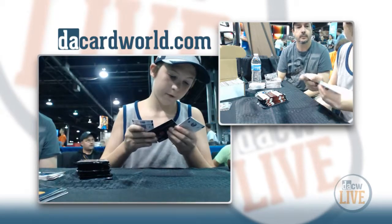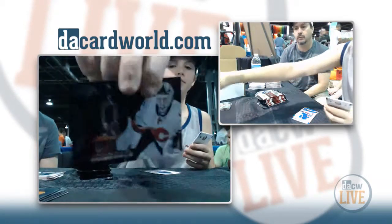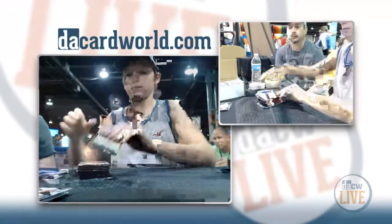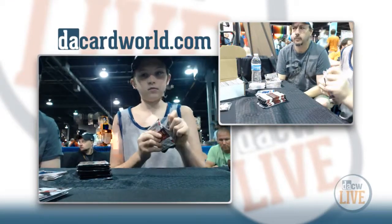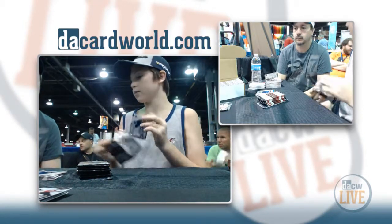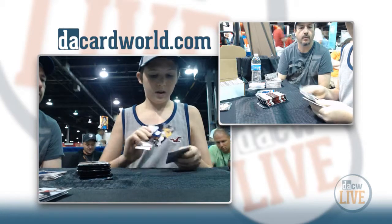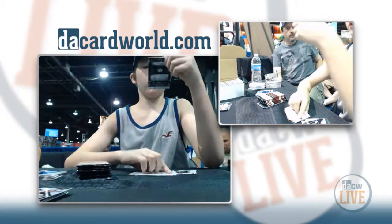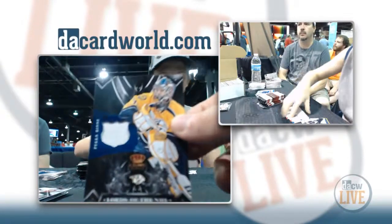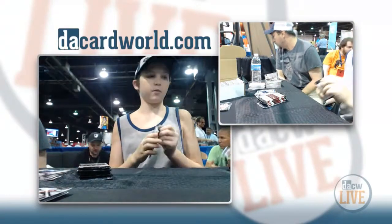Miikka Kiprusoff, Playoff Contenders, numbered to 999. Playoff Contenders, Miikka Kiprusoff. Of the NHL, jersey. I don't think so. Big ones coming up.